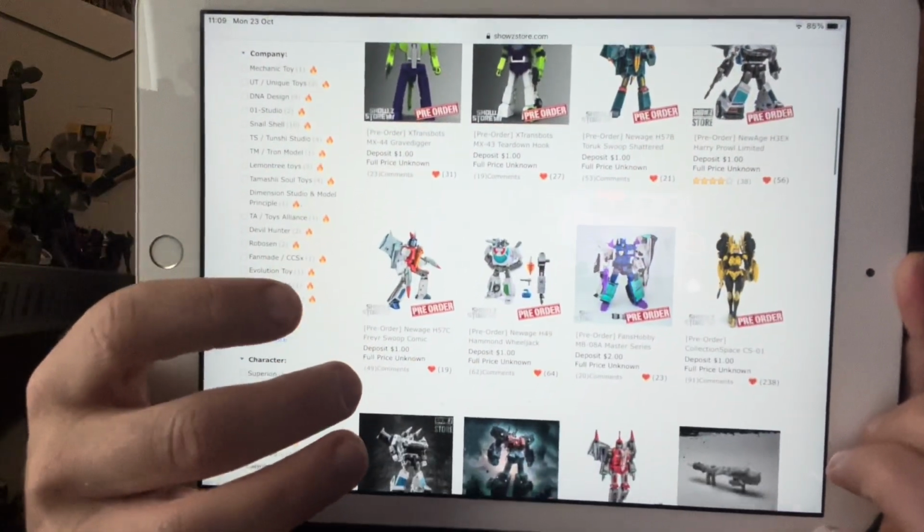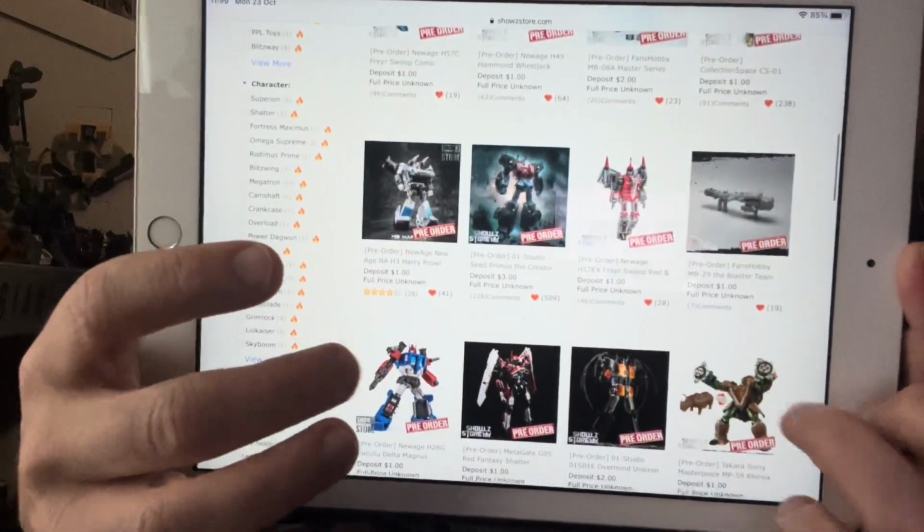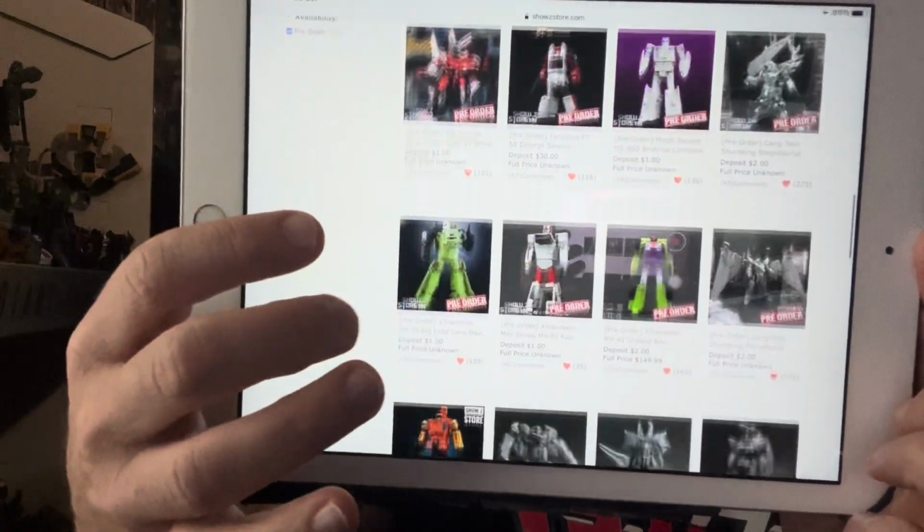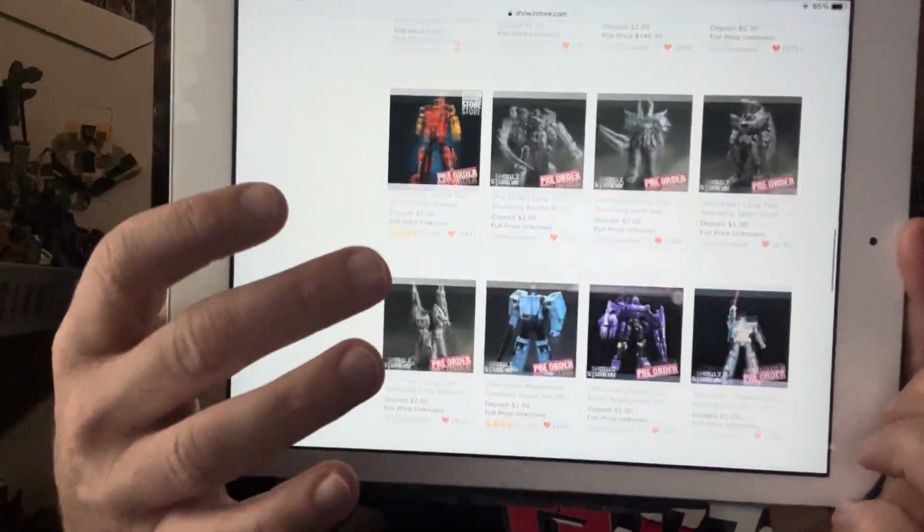Some of the figures that we're going to see in a second, the New Age ones, are coming up. There is Seed, there is Overmind. There's just an abundance of figures on here. All of these are up for pre-order right now as we speak.